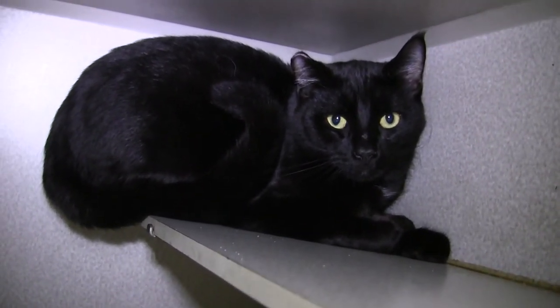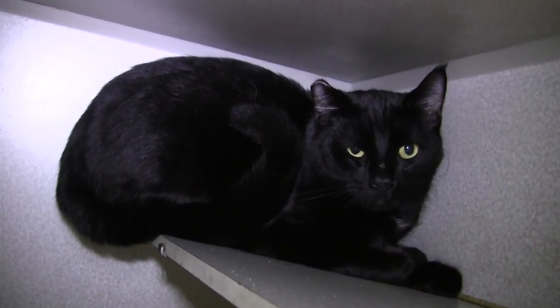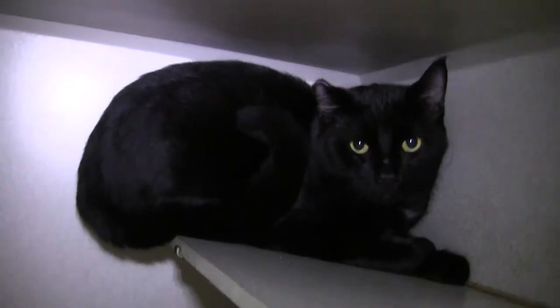Next up, we've got Alfie, yet another tabby. He's just about 2 years old. ID number, no, he's not a tabby. This is a black cat. He's not a tabby? No. Should we stop filming? Stop filming.